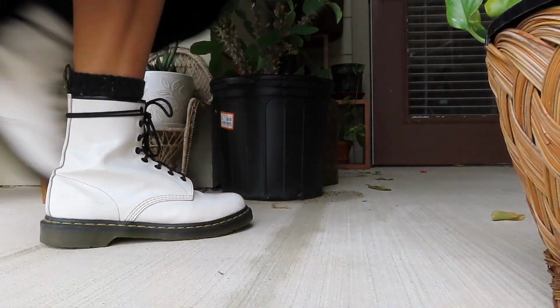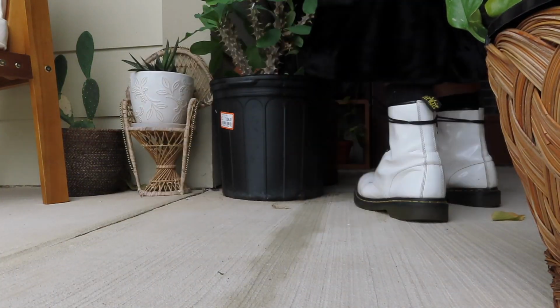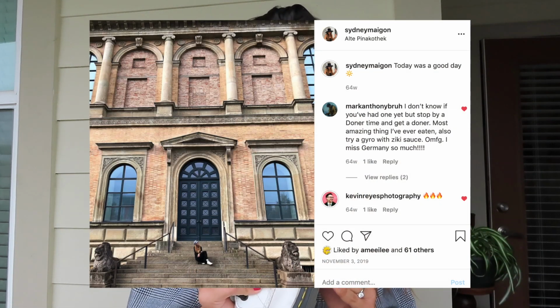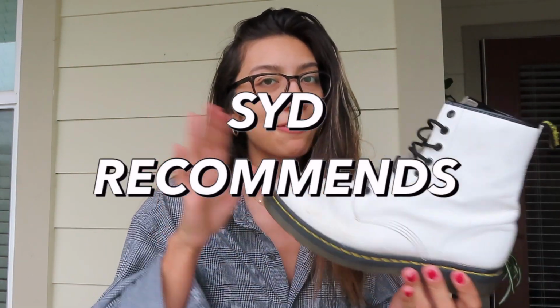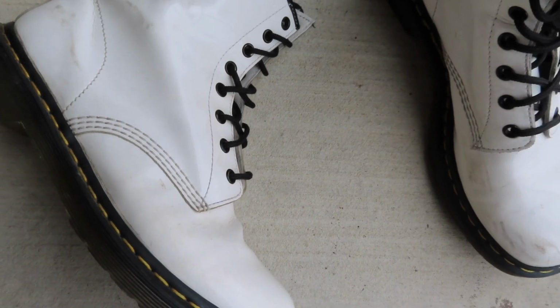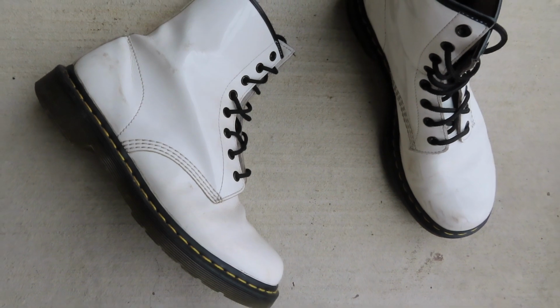I can just throw on some socks, go, and lightweight, awesome. What's interesting is that whenever we went on our trip to Germany, I packed both of these boots. I packed these babies here and my Jadons, and I wore these so much more. So for $140 or $139, I recommend the 1460 Classic Combat Boots. You just can't go wrong, whether you go in the white color or just the classic black.